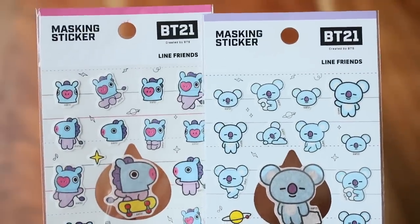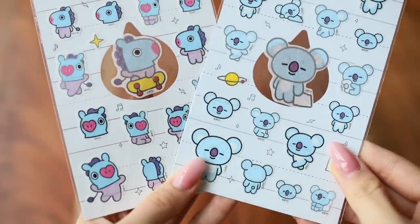I got some stickers, and I actually do have some BT21 stickers already, but these ones are actually masking stickers. And I think the reason why they call it that is because it looks like the same texture as washi tape, you know, that translucent, papery type of material. So these ones would be good if you want to use them in your bullet journal and write over top of it or something, because it is that matte texture. I got Mang, and I also got Koya.